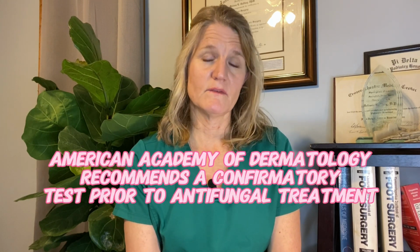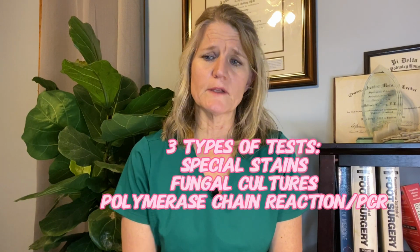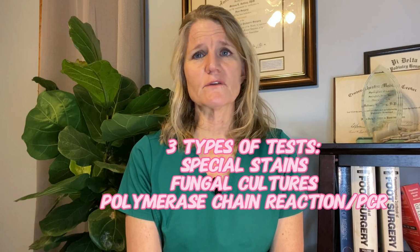Most podiatrists probably could discern it, but you should have a confirmatory test of your fungal toenail before pursuing treatment. Many times doctors don't do that, and it's kind of obvious if you have onychomycosis, and they go ahead and treat it without the diagnosis.